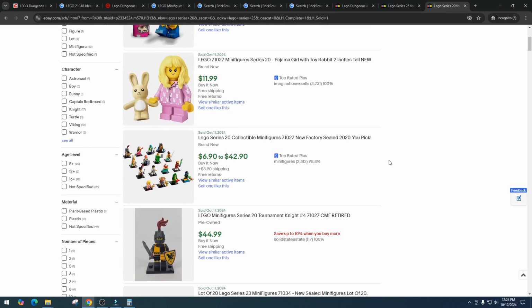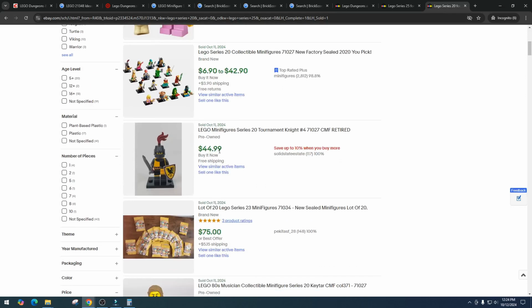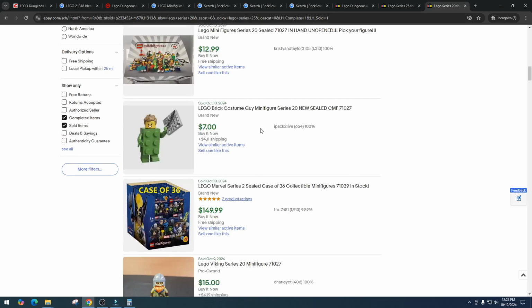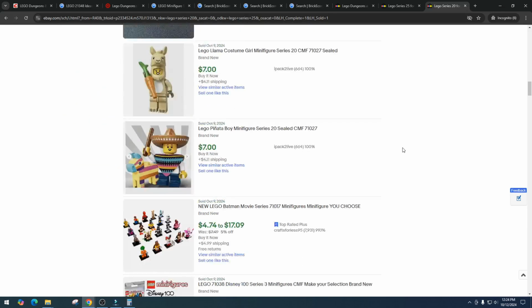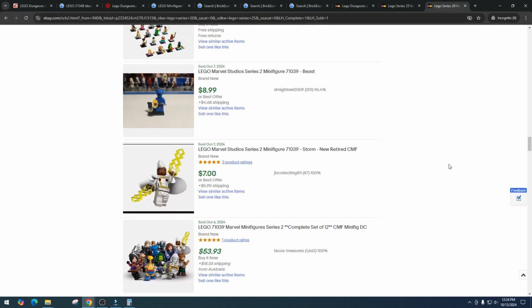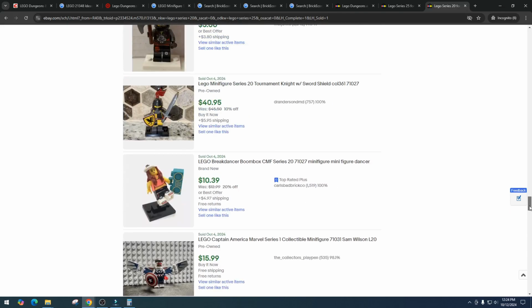And then let's take a look at the Series 20. So we've got the Tournament Knight, $44.99. I mean, that's a grand slam there. The Musician, $7.95. The Costume Guy, $7. Llama Costume Girl, $7 there. Pinata Boy, $7. Tournament Night, $30 there. So yeah, pretty decent pricing.